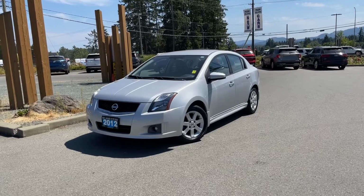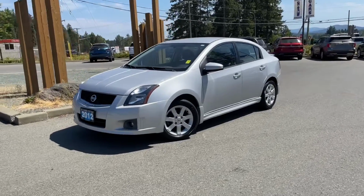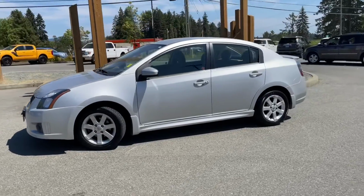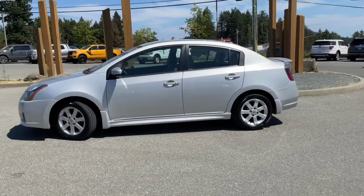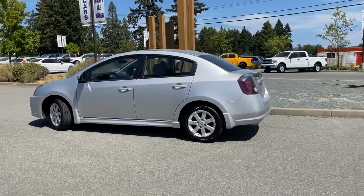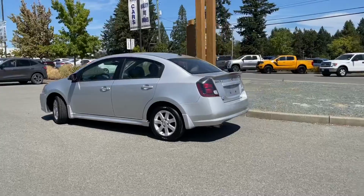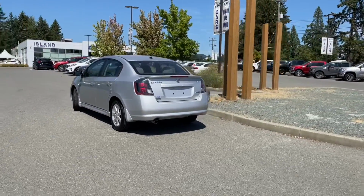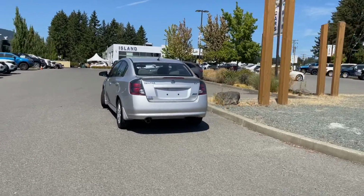Another great day to go out for a drive in a 2012 Nissan Sentra. This has a silver exterior, gray cloth interior with seating for 5, 4-door sedan, and it has a 2-liter 4-cylinder engine. It's a front-wheel drive with an automatic transmission. It also has air conditioning, heated seats, and it's really easy to take this vehicle out on a test drive.